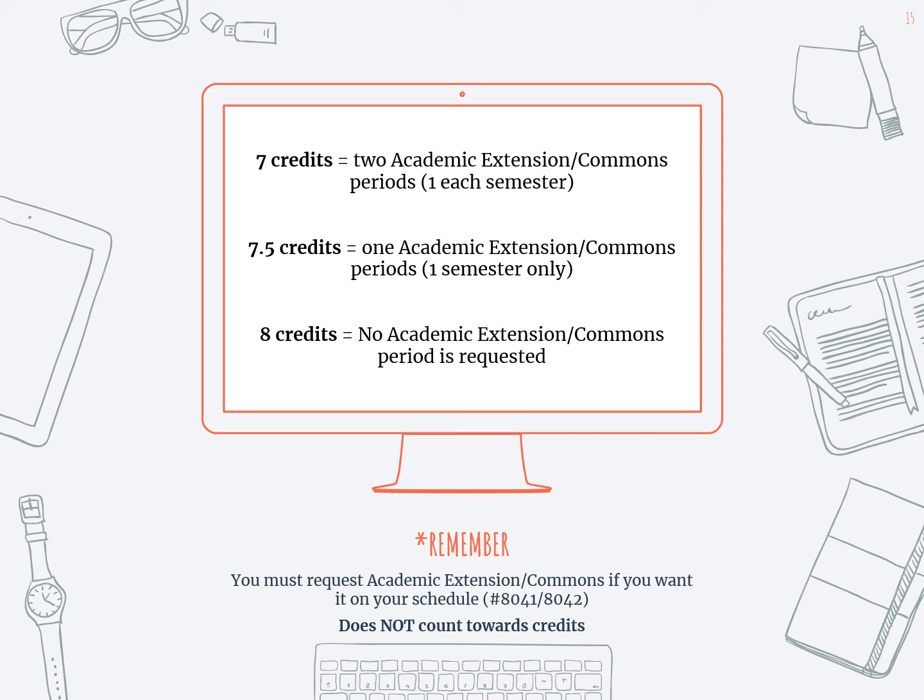Just a quick recap, 7 credits does allow for 2 academic extension or commons periods, 1 per semester. 7.5 credits will allow for 1 academic extension or commons period for 1 semester, and 8 credits does not allow for any time for an academic extension or commons period. Also remember that you must request an academic extension or commons if you want one. And those numbers to enroll are number 8041 for first semester and 8042 for second semester.